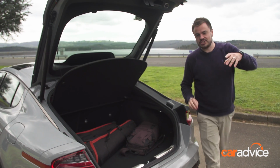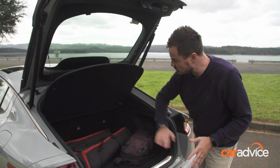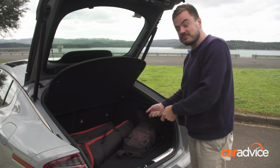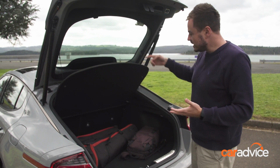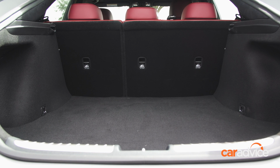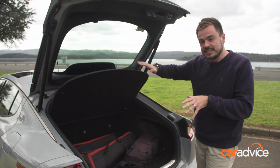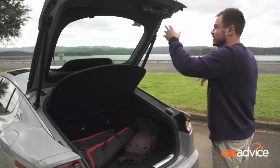It is a hatch, not a sedan, so that means you get 406 litres of cargo space, and this boot opening means you can cram plenty of stuff in without too many dramas. If you fold the seats flat, 60-40 split folding, it opens up to over 1,100 litres of cargo space, which is pretty good. Now, what about that sloping roofline? Does it cut your headroom in the second row? Let's find out.